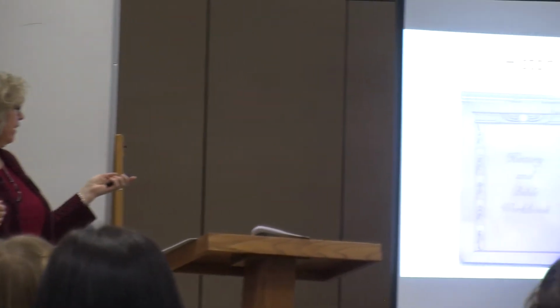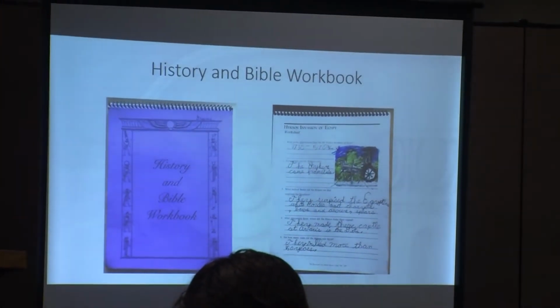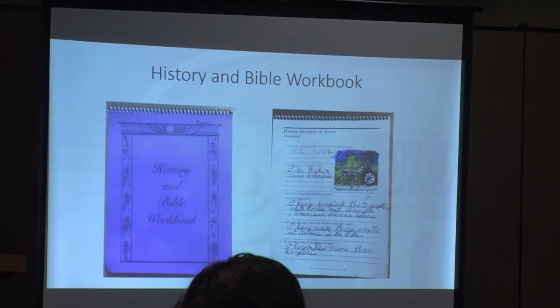They copy the Veritas worksheets and bind them as a spiral workbook up at the top so that the kids are flipping, and it's all there for the entire year. So here's a picture of that. And I came back, and within a week I had that done, and now we're implementing it throughout the grammar school.